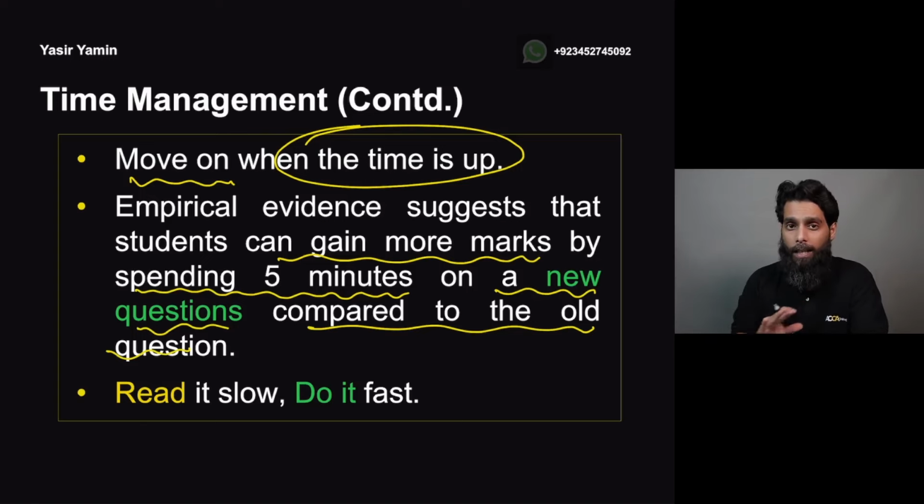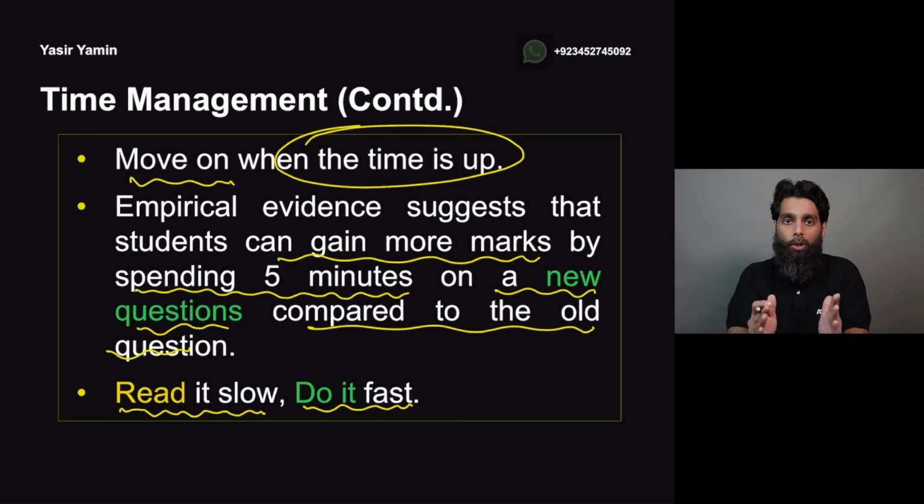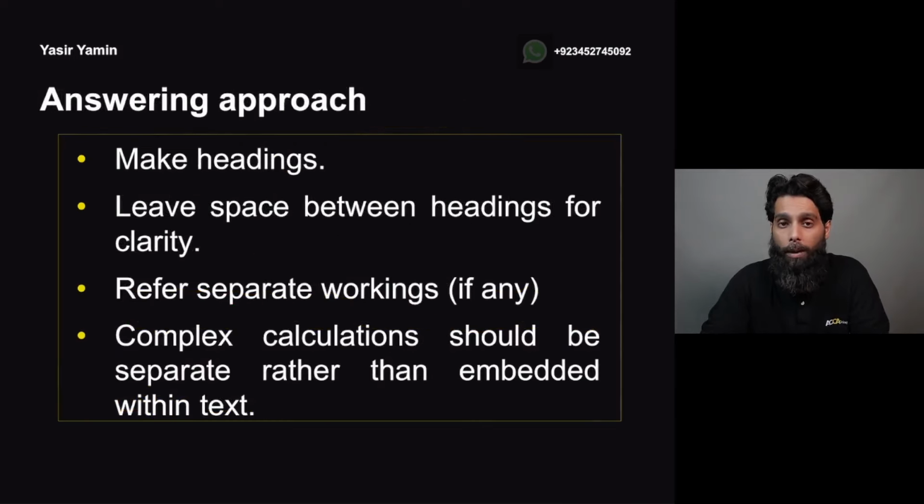Then I always say in my classes to every student who is doing SBR in particular, my strategy is always to read the question slow but answer it faster. The more slow you read the question, the better you understand the question and its requirement. And then you'll be in a position to answer it quickly. So this is my strategy for approaching a particular answer in SBR. And now let's talk about how to make sure that you answer a particular question appropriately. What are the things that you need to consider?